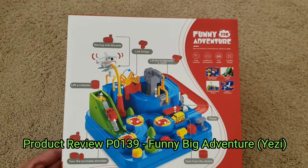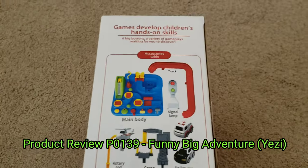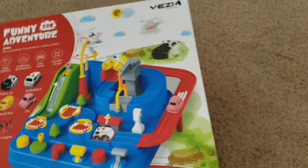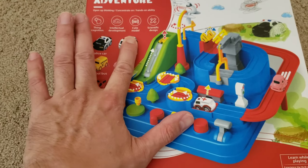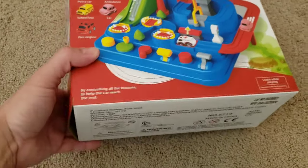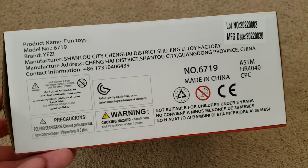This is the Funny Big Adventure by, I don't know, it feels like a Chinese knockoff toy, but it has moving parts, cars, and a little conveyor system. And it says it's good for cognition, whatever the heck that means, intellectual development, cute model, scientific design, and it's made by the Chinese, full of Chinese district and other things.